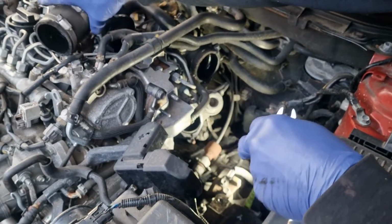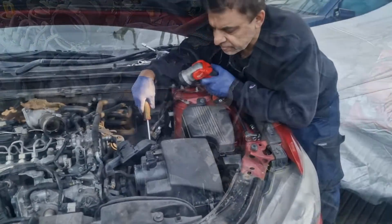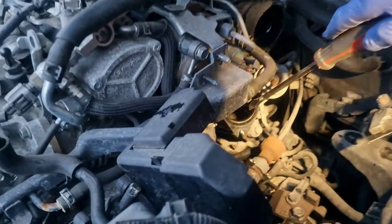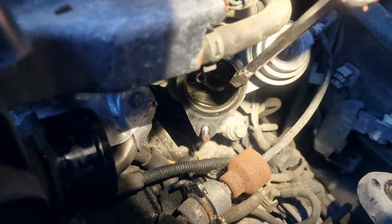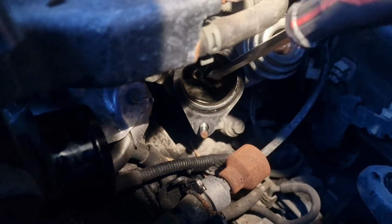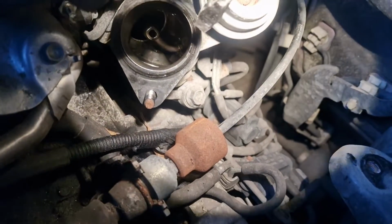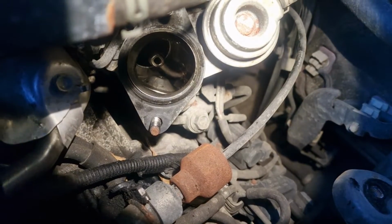Okay, that's out the way now. A lot of oil in there. Right, just as we suspected, the little flap in there, see the flap there, that's come off. That flap goes onto there. See where you see that hole? So that flap is bolted or riveted onto there, which is all broken off now.